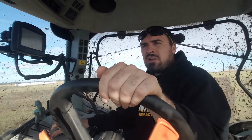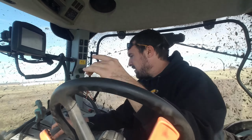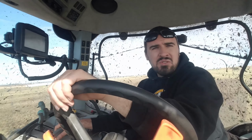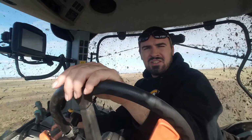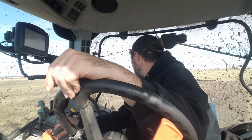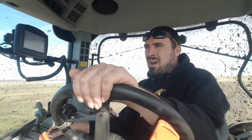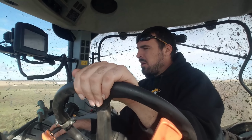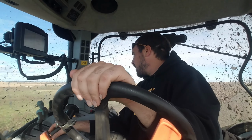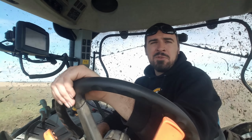Another thing with this tractor, it has an automatic PTO brake. There's a button here you got to hold down to, basically it shuts off the brake. For the spreader, the grain cart, that's pretty much it. Because it brakes. It'll slam to a stop.